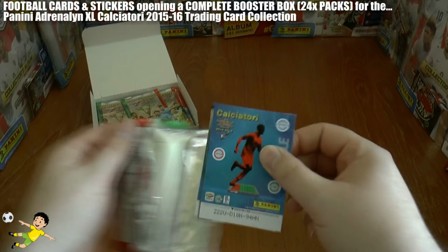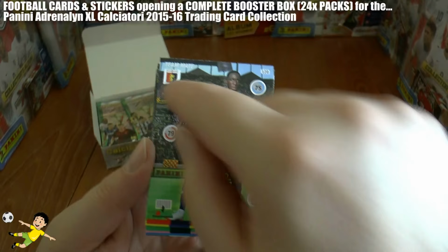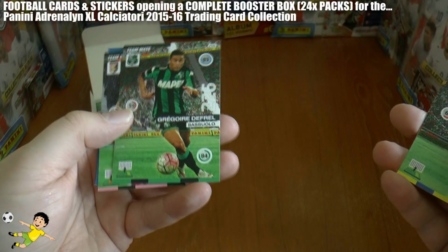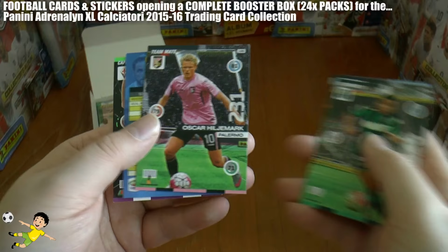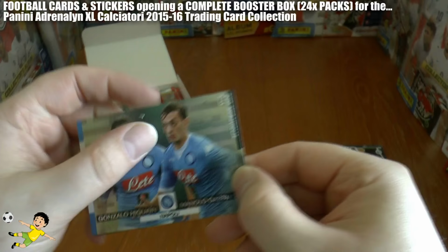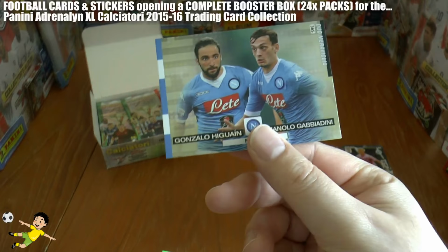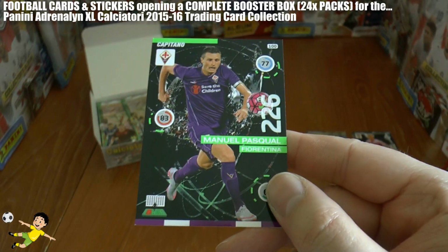So we start off with the base here. As you see, they're called Teammate in Panini collections. There's Issa Sissoko of Genoa, Castro of Chievo, De Frel of Sassuolo, formerly a Parma, of course, and Hiljemark of Palermo. Then we've got our insert cards here. Oh, wow, very nice. Manolo Gabbiadini and Gonzalo Higuain, Strike Force of Napoli duo card there. Really nice, similar to the Double Trouble cards, of course. And our final card is the captain card of Fiorentina, Manuel Pasquale.